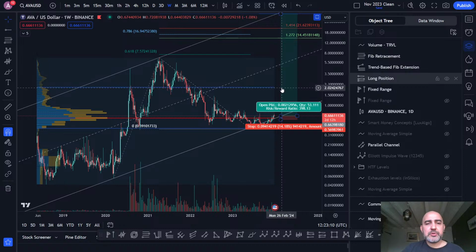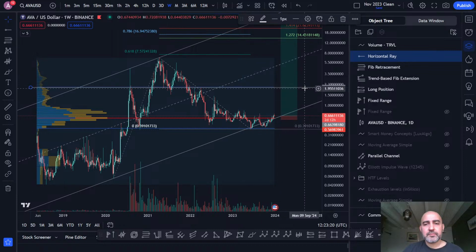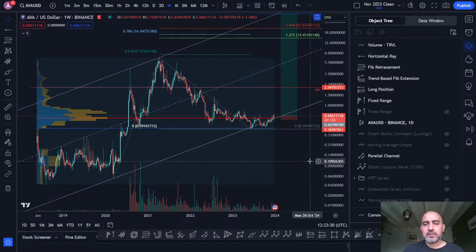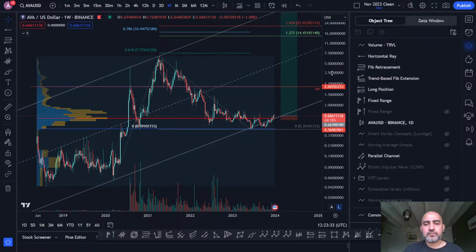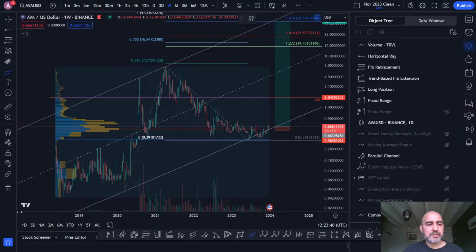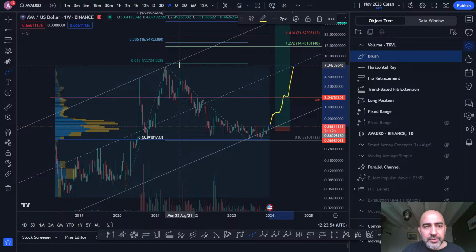You see this blue line, this value area high? That's your first significant target. That's the objective for the bulls. The bulls need to flip that into support. However this gets up there, who knows how. Flip it into support for the all-time high of whatever it is, $6.9, $6.8.